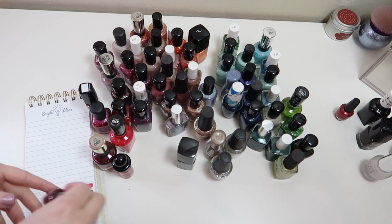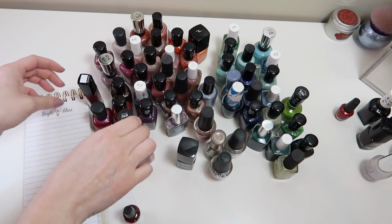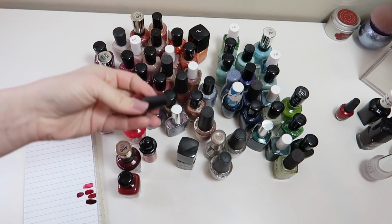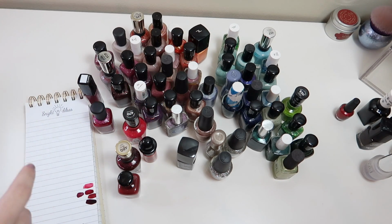This one, I'm not sure about yet. It's a really pretty dark color. Let me swatch a similar shade. I don't think I have anything actually like that. That one's similar, but it's definitely more purple. Okay, so I think I am gonna keep this little one. It's a really nice berry red color. I really like this one. Okay, so I'm gonna keep that one.